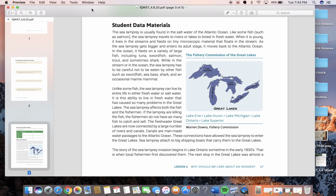In the ocean, it feeds on a variety of large fish, including tuna, swordfish, salmon, trout, and sometimes shark. While in the stream or in the ocean, the sea lamprey has to be careful not to be eaten by other fish such as swordfish, sea bass, shark, and an occasional marine mammal. Unlike some fish, the sea lamprey can live its entire life in either freshwater or saltwater.